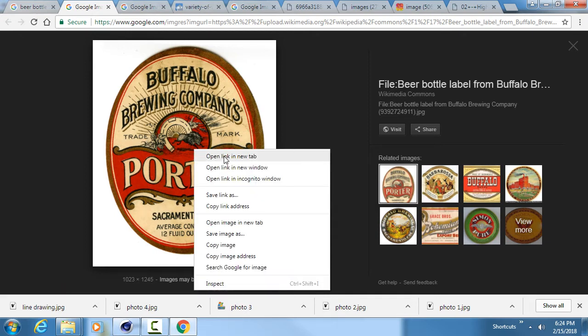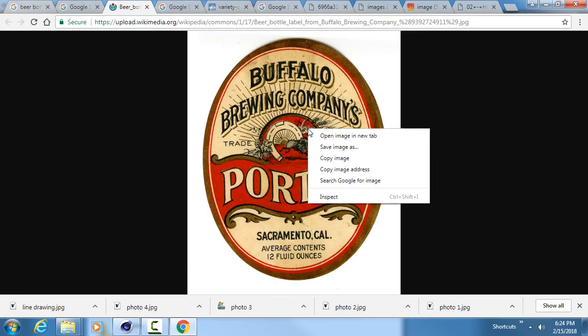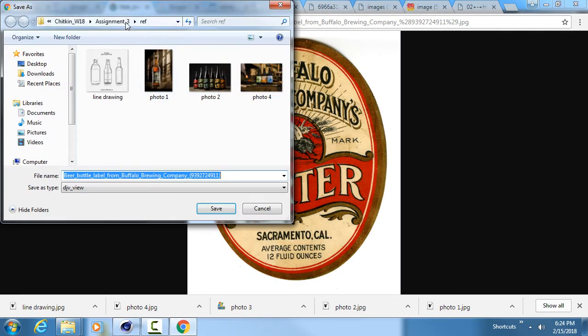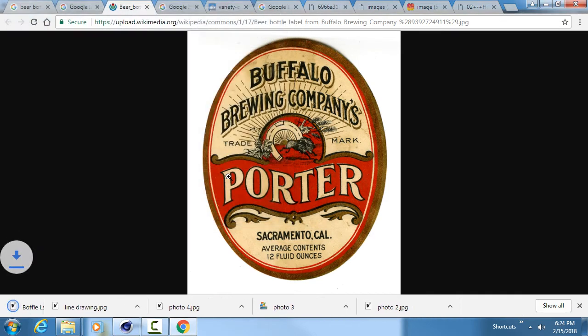So we're going to open this image in a new tab. Cool. And we're going to save this. So I'm going to make my text folder. Again, this is what we want to make sure that we are putting our textures into. And this will be bottle label base. That's just what I'm going to call that.